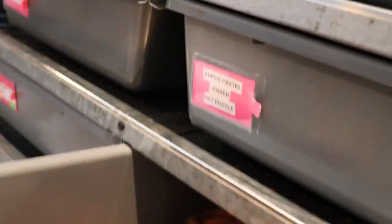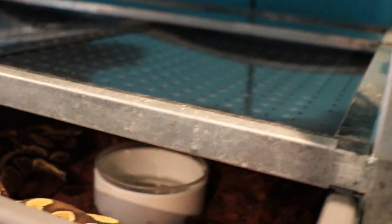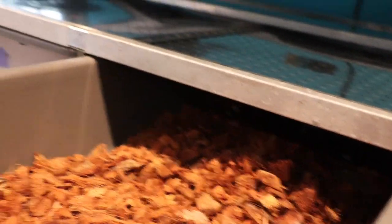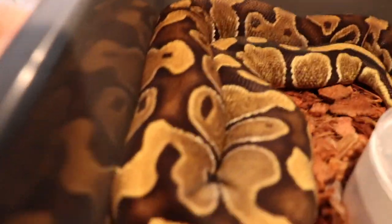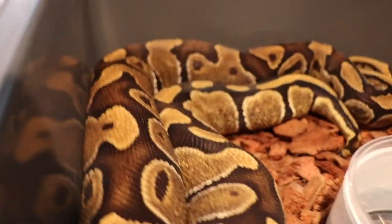And the other is going to be this blade het clown. So maybe I can get some super blade fire clowns or something. Oh, there she is. Yeah, she's like 1,600 grams.